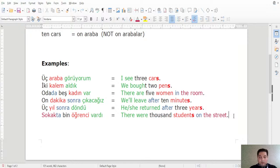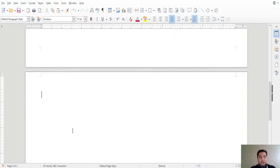Now, one additional thing before we finish our lesson is that no matter how many words you add in between the number and the noun, it doesn't matter. It doesn't make it plural, okay? So, for example, let me copy the first sentence down here. You can add adjectives in between. For example, you can say 3 araba görüyorum, I see 3 cars. You can also say I see 3 red cars. 3 kırmızı araba görüyorum.